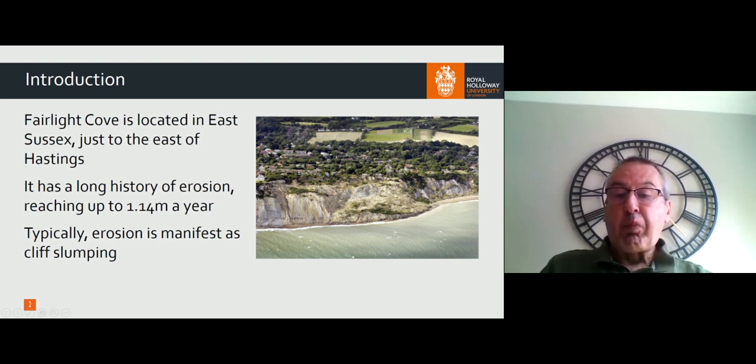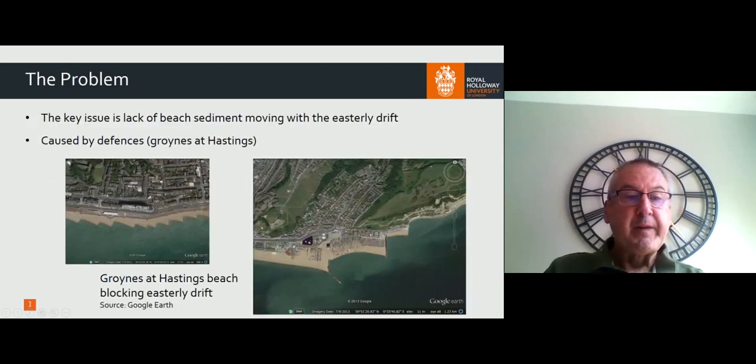But ironically, when we have a landslip like this, the landslip itself performs a degree of protection to the cliff edge, because rather than eroding the base of the cliff, the sea will then start to erode the fallen material. So typically, after a slip episode, we have a period of time where no further erosion occurs, because the sea is eroding the material which has fallen.